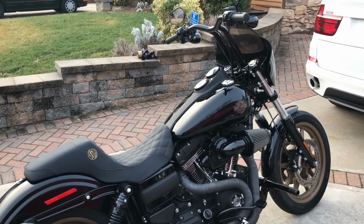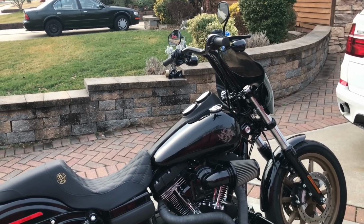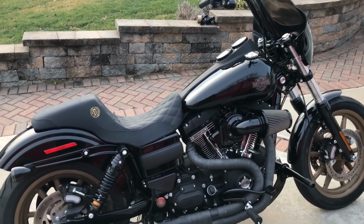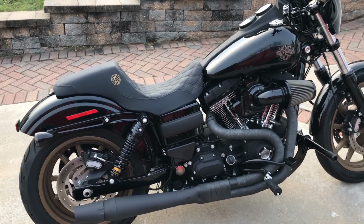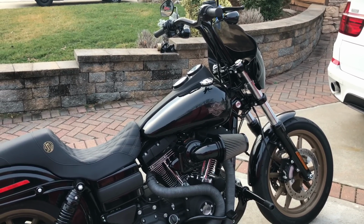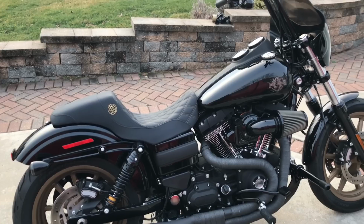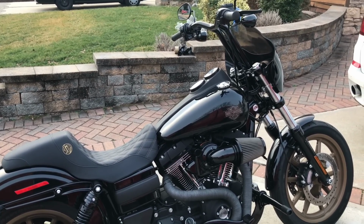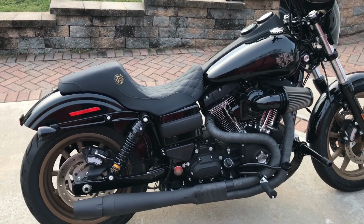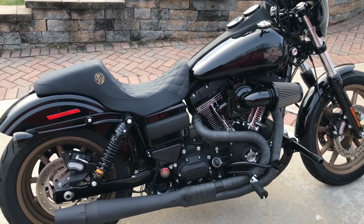And now that it's auto-tuned, this bike runs so differently. It's insane how much more responsive the bike is, just how much more power I feel like I'm getting from it. So if you have that Fuelpak, make sure you take the time, do it right, auto-tune it. It makes a huge difference. Even in the startup, the bike starts up a whole lot smoother than it used to. So that made a huge difference.